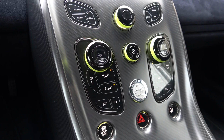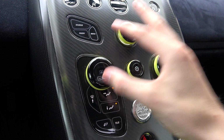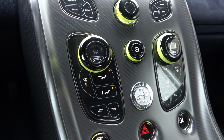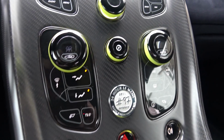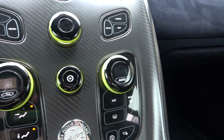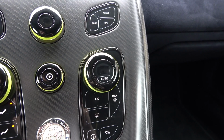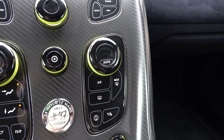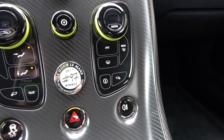Moving down, we come to 2 further control arrays: fan speed rotary, front demist, air direction, driver reading light and trip 1 and 2 controls to the left, rotary for volume centrally and to the right, temperature rotary, AC, max front demist, rear demist, info and passenger reading light, and central celebratory plaque commemorating Aston's 2017 GT class win at the Le Mans 24 Hours.